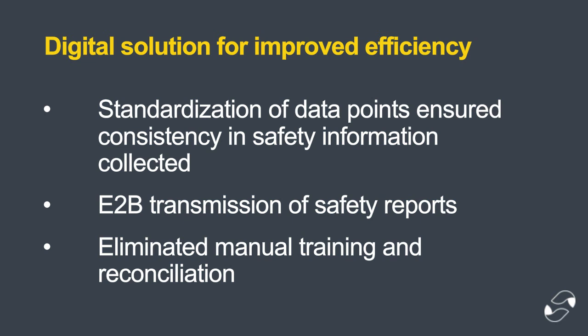The E2B transmission of reports was a favored feature not only of my team, but that of our operations team as well. As our operations team is responsible for registering incoming safety reports into the safety database, they foresaw a significant reduction in the time needed to do so with E2B transmission.